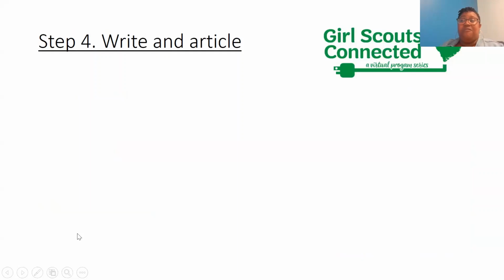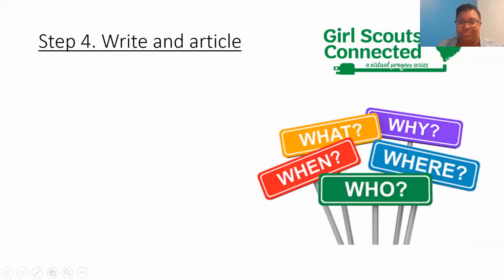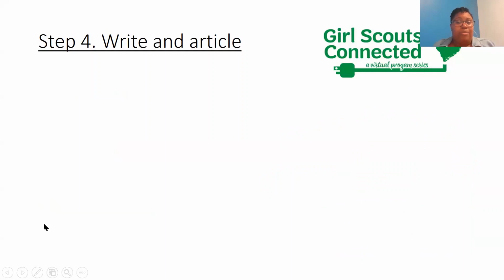All right, then step four is to write an article. And I apologize, it says "and," I just realized that, but it is write an article. So an article is a type of story that you might find in your local newspapers or a magazine. There are many different types of articles, but they all will give the facts. So usually anytime you're reading an article, it's going to give you factual information, not just the writer's opinion. So writers typically will answer the five W's to get all the facts. So what are the five W's?